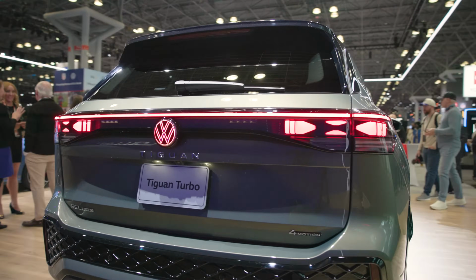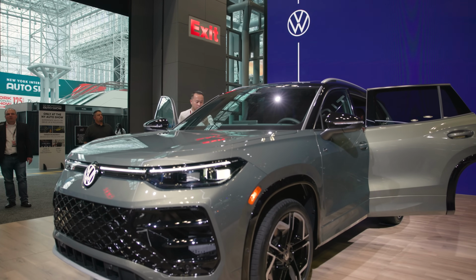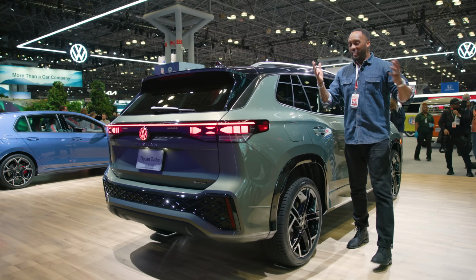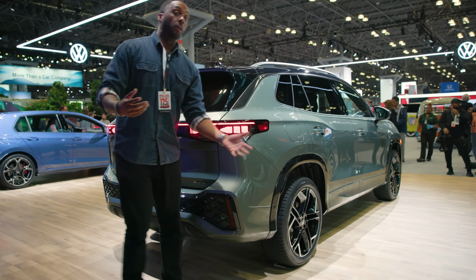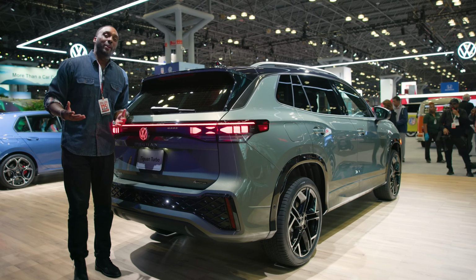Pricing for the new Tiguan Turbo hasn't been announced just yet, but availability and pricing will be announced closer to launch this fall. Thank you, Volkswagen, for giving us the Tiggy Turbo, or the Tiguan SEL R-Line Turbo. Gotta say the whole thing. This should be really fun to drive, finally. And I can't wait to get behind the wheel.